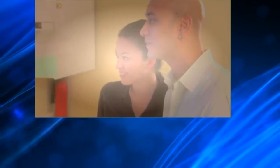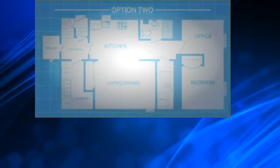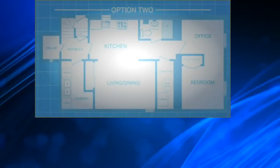Oh yeah. However, I know you guys have some big ideas, right? So I've come up with a second plan. Option number 2. Sold. Option number 2, whole different floor plan. Have a look at this.